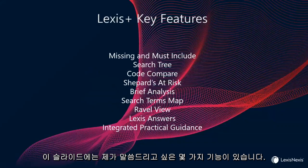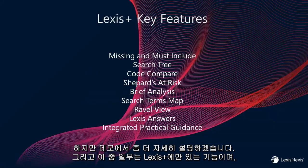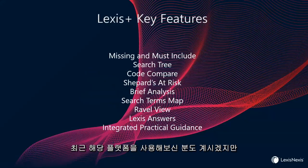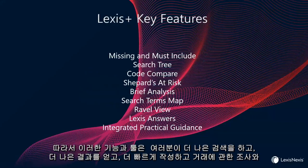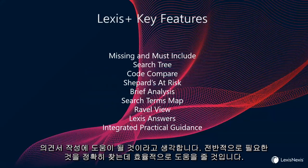And this slide just has a couple of the features that I wanted to kind of pull out, but I'm going to cover them more in depth in the demo. Some of these are Lexis+ exclusives, and some have been enhanced from Lexis Advanced if you have been in that platform recently. So these features and tools we think will really help you craft better searches, obtain better results, and faster as well, and then assist with transactional research and brief writing, and overall just help you find exactly what you need more efficiently.